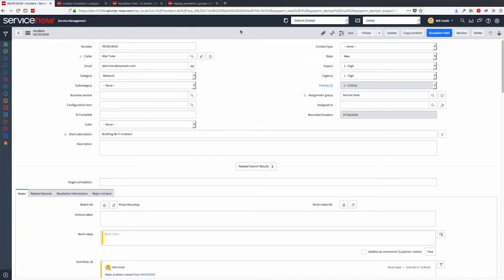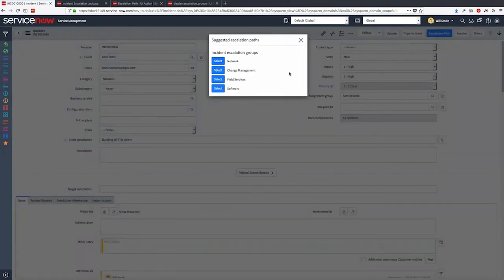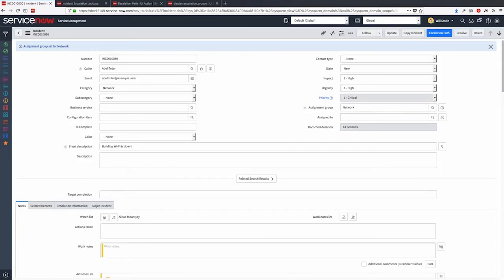So we're back in our incident, and I need to escalate this thing. I click the escalation path button to get our next escalation path, and I'm presented with a number of options. Network, change management. So since this is a network issue, I'm going to go ahead and select network. And when I do, you'll see the assignment group is set to network over here. And then I get a handy little info message just reminding me what it was set to. So let me quickly demo for you how I went ahead and did this.